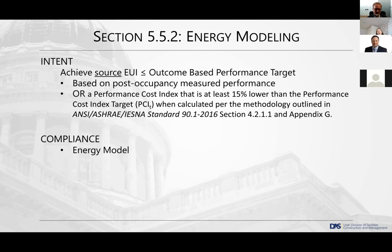But at the same time, we recognize that an EUI target doesn't work for every type of building. A research lab building is a good example. There's many different types of research buildings, and they have widely different energy usage. So for those types of outliers, we still have the old performance cost index goal, but we did update it. So it used to be 20% in ASHRAE 2010, I think. But now we're looking for a performance cost index that is at least 15% lower than that index when calculated against ASHRAE 90.1 2016.